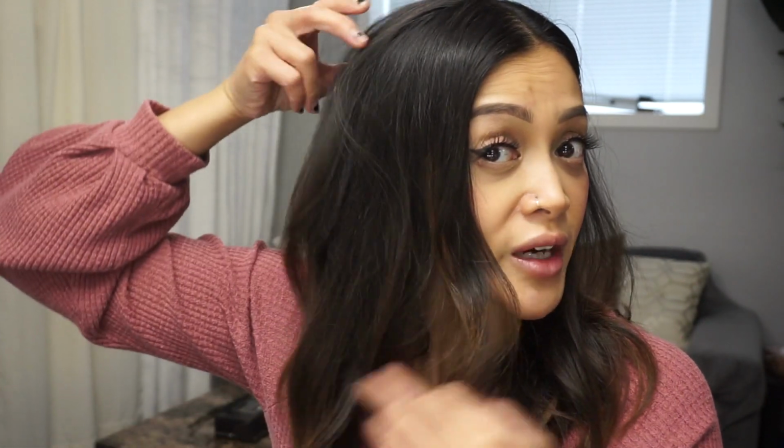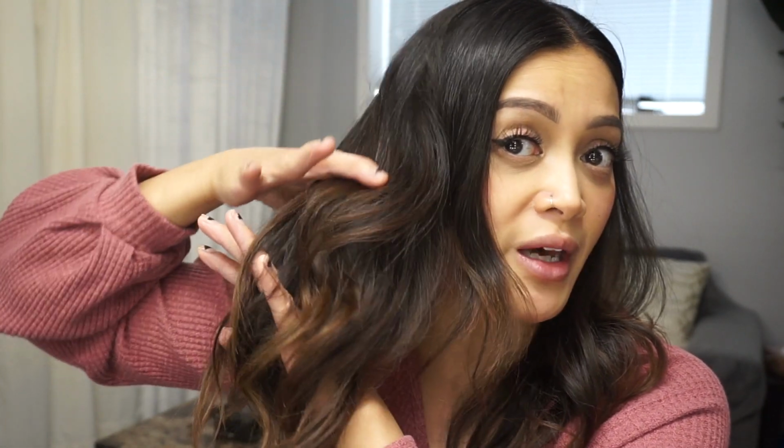I'm basically just going to use the 3N from mid to ends, wherever I still have lightness, and not touch my roots. I just don't want to. It's a preference for me. As far as toner goes for the blonde, I will talk about what I'm going to be using after, because I have to see how light my hair will get first in order to mix the formulas. So I will leave the toner up for later on when everything is nice and processed.